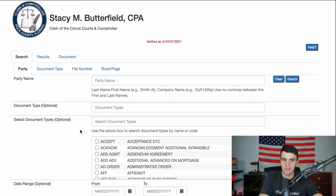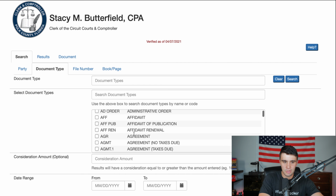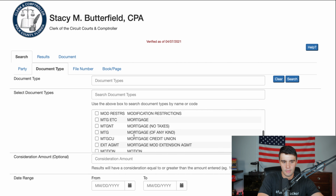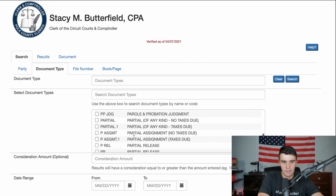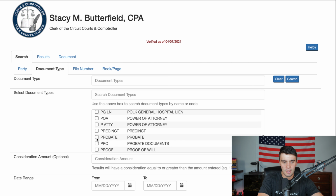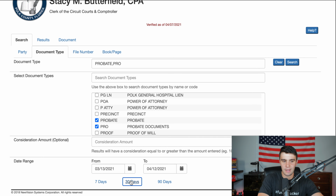Really gets very interesting. From my experience, I'm just going to show you the quick secret. I'm going to make this kind of quick. You're just going to go to document type here, and we're going to scroll down all the way to P for probate. And we're going to find this. It should be, where is it? Probate, and then I'm going to click probate documents. From there, we're going to do the last 30 days, okay? And from there, we're going to click search.